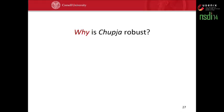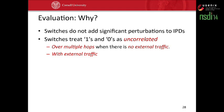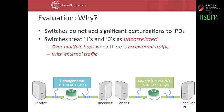Then why is Chupja robust? Our expectation is that small interpacket gaps will be perturbed by the network noise. Then how can those interpacket gaps be preserved along the path of the network? In order to show you how this works, I'm going to make these observations for the following few slides. I'm going to generate a homogeneous packet stream running at 1 gigabit per second first. And I'm going to use the Chupja stream, where I modulated 256 idle characters to deliver hidden messages.